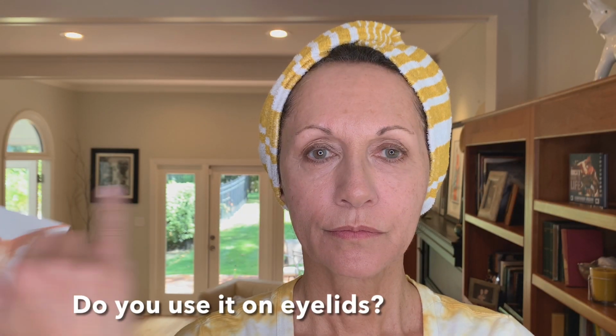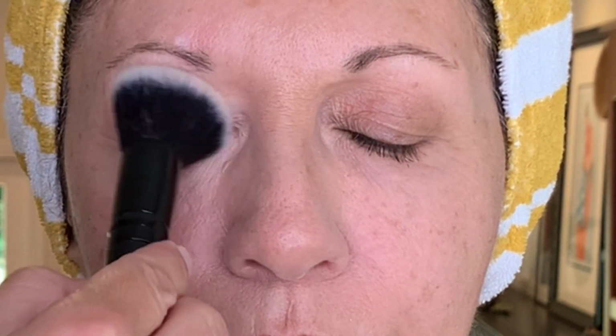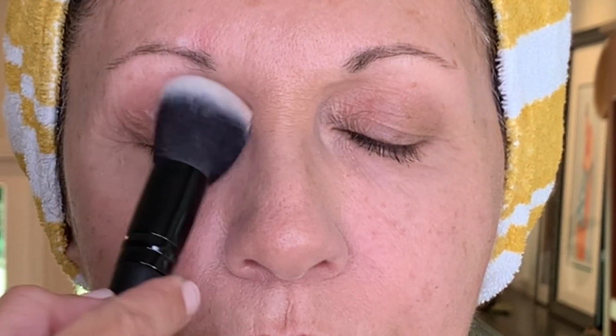Do you ever use it on eyelids? Yes, definitely. You could use it as an eyelid base. So let's do a little feather with that. So I'm going to take the foundation brush and close them. So even just a drop on the lid.